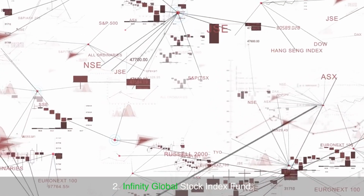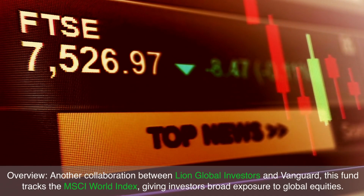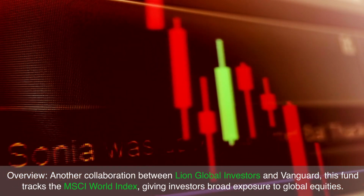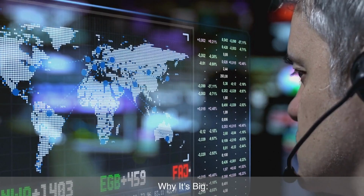2. Infinity Global Stock Index Fund. Overview. Another collaboration between Lion Global Investors and Vanguard, this fund tracks the MSCI World Index, giving investors broad exposure to global equities. Why it's big.